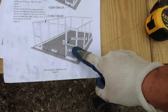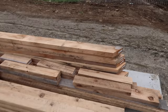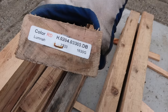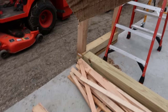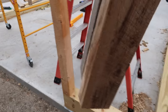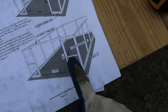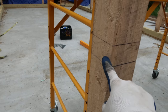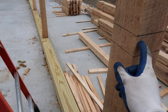Next, we need these two pieces. So 3300DB. My guess is they're right here. And we brought them over yesterday. 3300DB for one, for two. Yes, sir. Tells us where we want the top of them. And also, they already marked the layout. Boom, boom. And then same thing on this side. I like it.